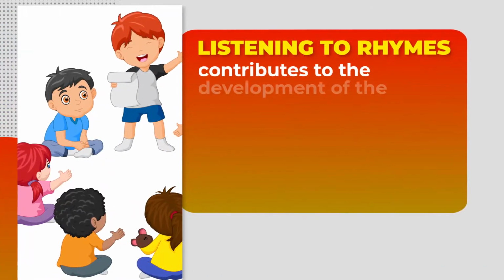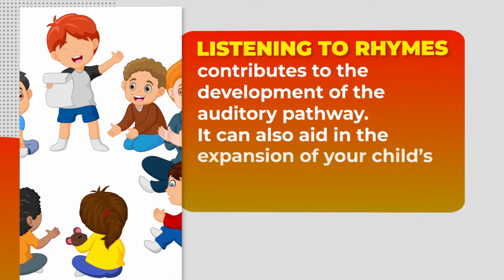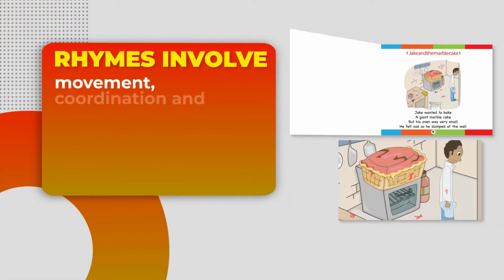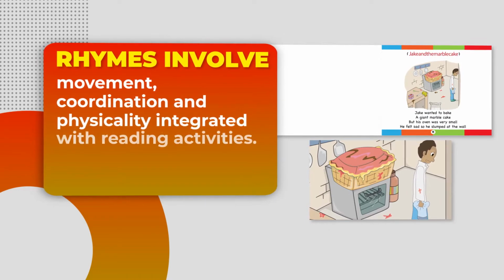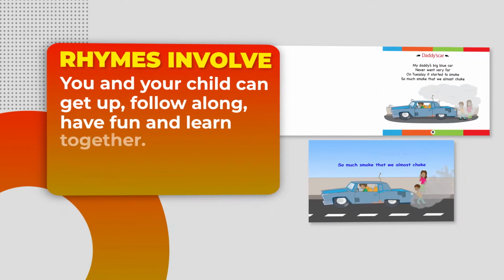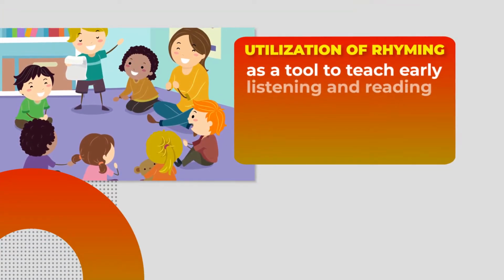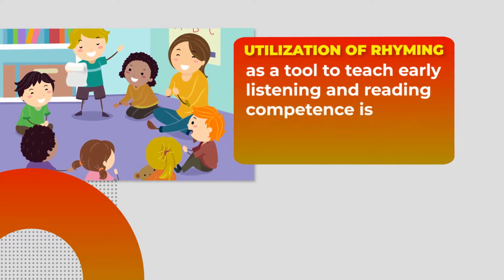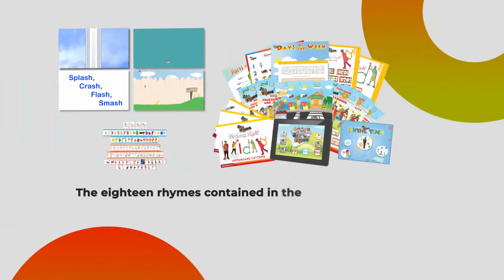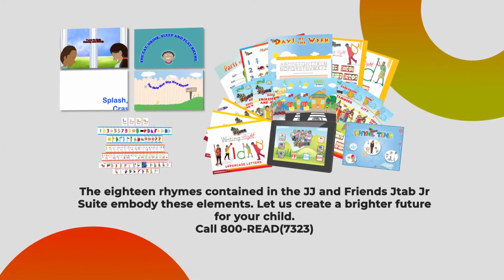Listening to rhymes contributes to the development of the auditory pathway. It can also aid in the expansion of your child's imagination. Rhymes involve movement, coordination, and physicality, integrated with reading activities. You and your child can get up, follow along, have fun, and learn together. The utilization of rhyming as a tool to teach early listening and reading competence is outlined in the Ministry of Education English Language Arts infant syllabus. The 18 rhymes contained in the JJ&Friends JTAP Junior Suite embody these elements.